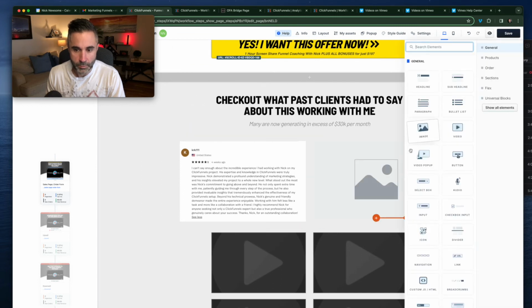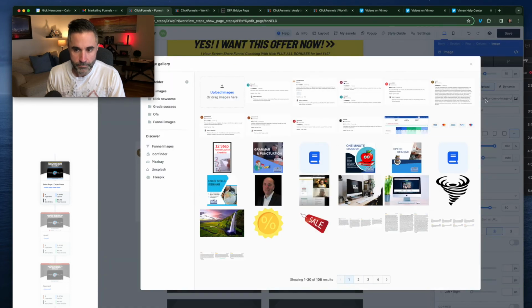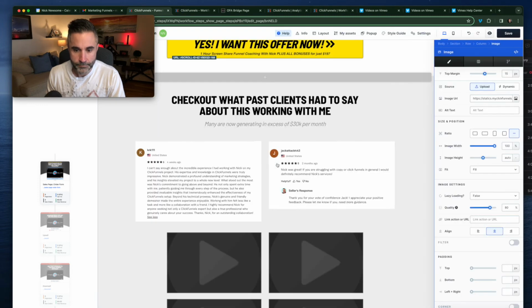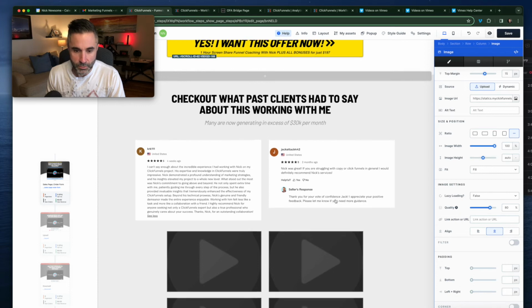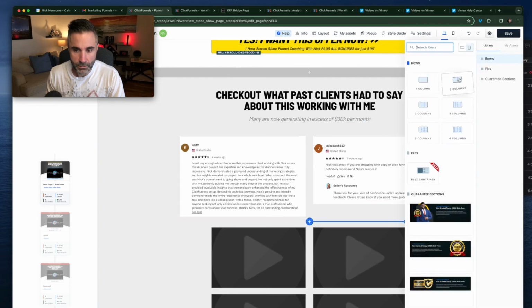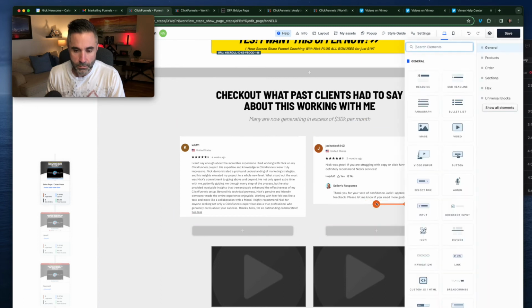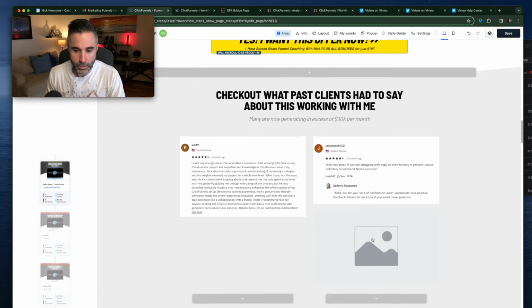We're going to do this image. I'm going to come over and pick one. Let's go with this one. I'm going to lose track because I'm doing it this way, but it is what it is. I don't know if I should do another row or just put them right under each other. So I'm going to go like this. I'm going to add another image.